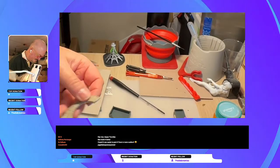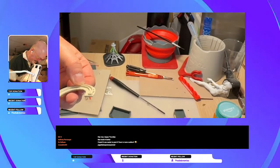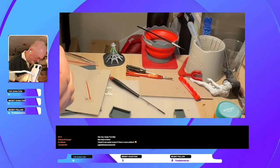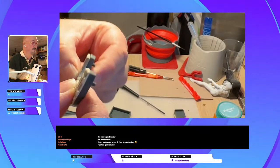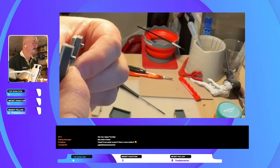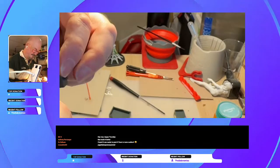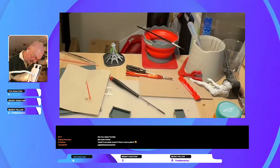The Anal Retentive Model Builder, ladies and gentlemen, a Saturday Night Live character. The Anal Retentive Model Builder. All right, and then we just push that together. This one, nice and easy, just basically goes together like so. Cool. All right.